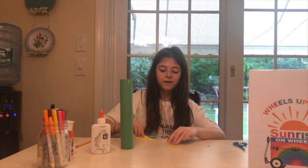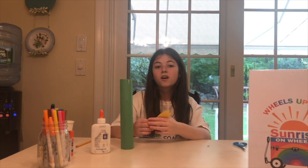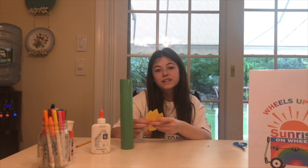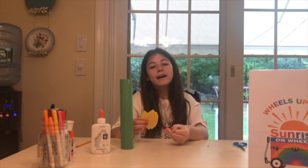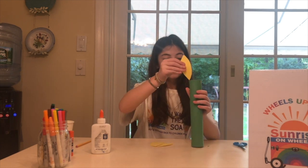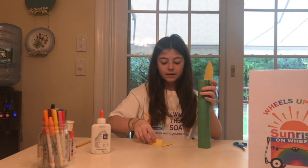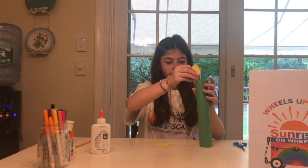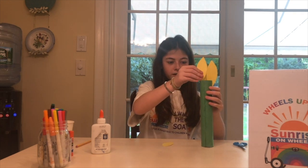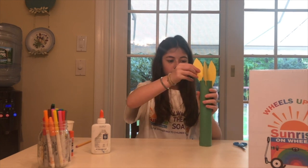So now I finished cutting out four of my flames. And my flames are yellow because on the actual Statue of Liberty, they're gold, so yellow is the closest thing to gold, but you can also make yours red and orange and yellow or whatever colors you want. So now I'm just going to slide them into the slits that I made so that they look like the flames on the torch. And they're going all the way around. And you can make fewer flames or you can put more, as many as you want.